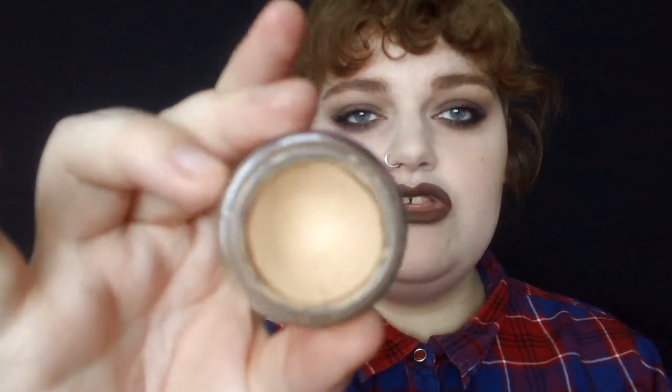Now the only thing, I first of all love the MAC paint pots in general. I've used this one and I've used up a full one of the shade Painterly. A bit of a similar shade, except for being a light beigey yellow color. It's more of a light pink based beigey color.